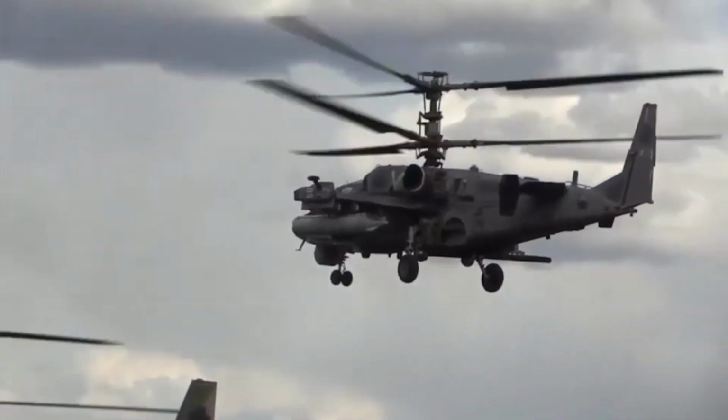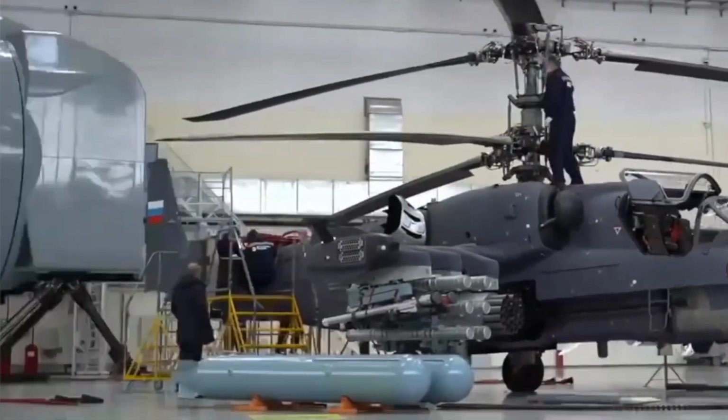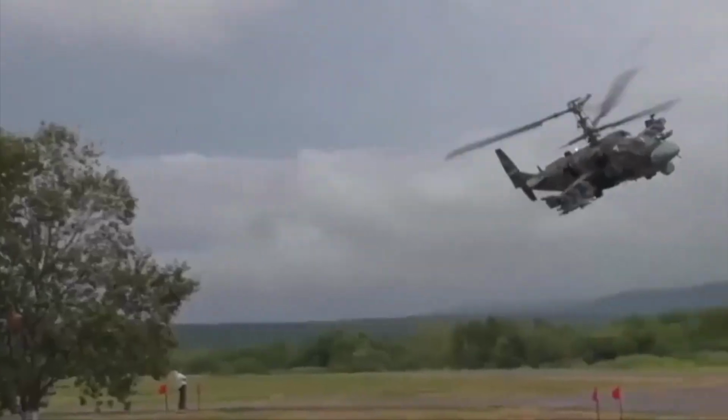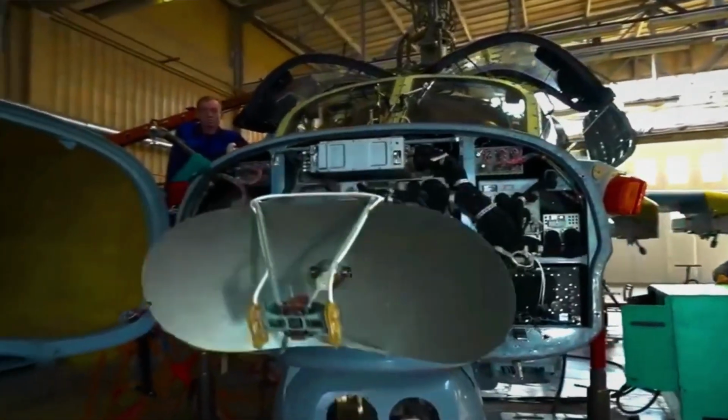The new KA-52M model features an upgraded longer-range optoelectronic target detection and identification system, a new digital drive that will help increase the aiming accuracy of the airgun. The upgraded helicopter also carries an active phased array radar, a longer-range missile, and many other intriguing technologies that have not been made public. What do you think of the Alligator and the new upgraded model, the KA-52M?